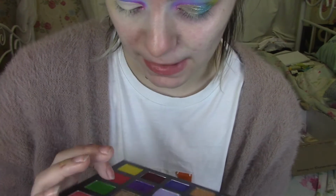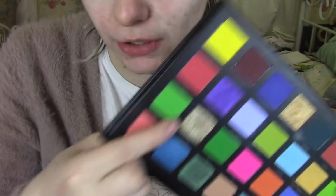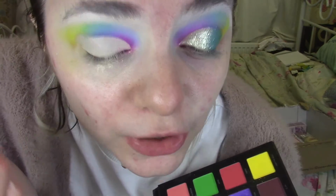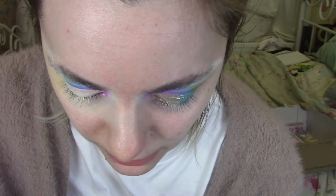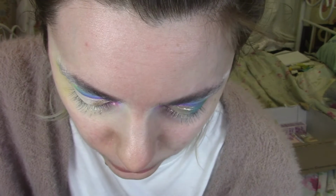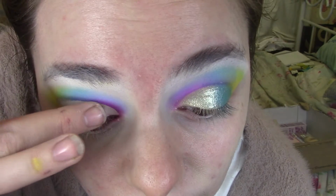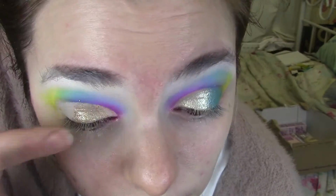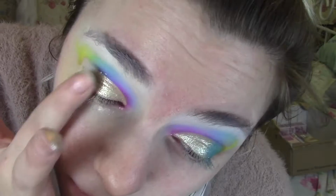Over that cut crease, I'm mainly using the shimmer shade called Occasion. This is absolutely stunning. It's so pigmented, it's a beautiful shade. It definitely applies better with a finger than a brush, I will say. But I love shimmers that look sort of glittery, but without actually being glitters. They're just some of my favourites. So that's going mostly in the inner third. And honestly, that shade is just stunning.